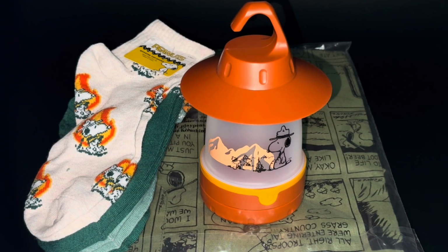So pretty neat stuff. A nice little haul from Kohl's. If you're into Snoopy and the Peanuts gang, this is right up your alley. And for functionality purposes, the lantern is pretty decent and works well. So I think for the right price, it's a nice little find.